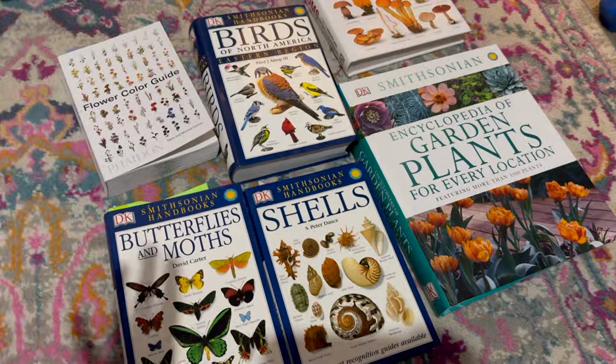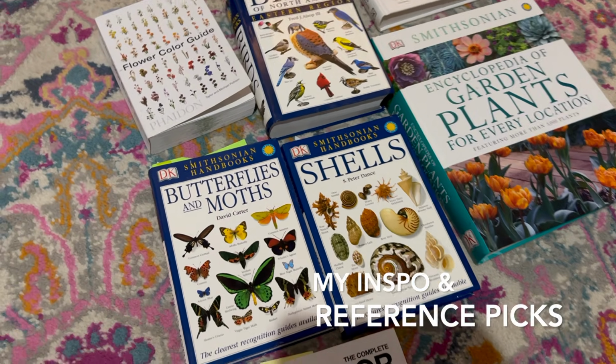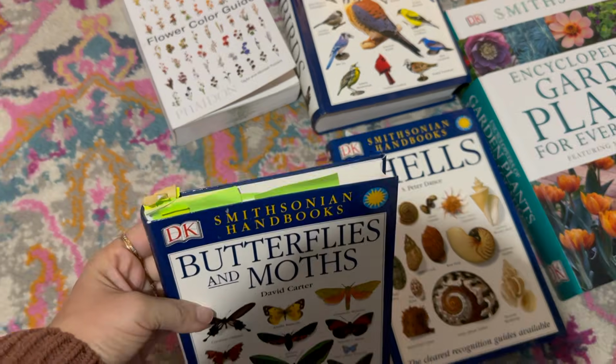These are my favorite books, absolute favorite, of what I like to pull out of my shelf when I need to reference something.